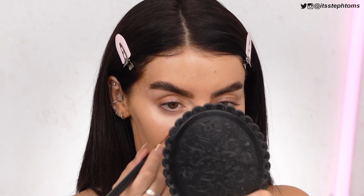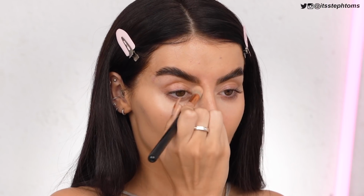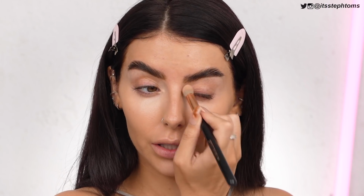Sorry, Illamasqua, but normally when I use cream concealers, they can just feel a little bit dry and they don't blend out as nicely, but that has actually blended out. I mean, you saw me do that. I barely even did anything, to be honest. It just did it. Like, it literally just did my job for me. So I'm just making sure to get rid of any darkness in my inner corner.